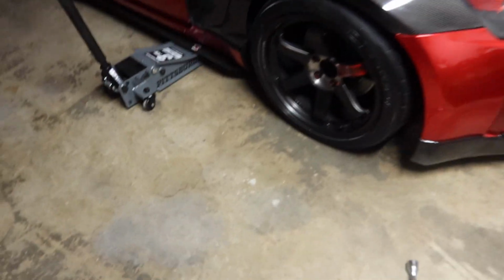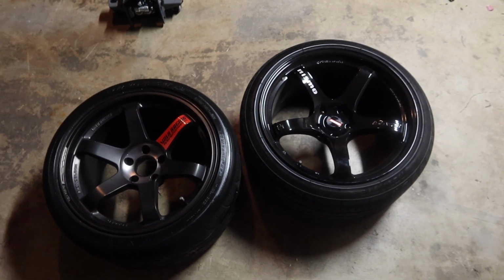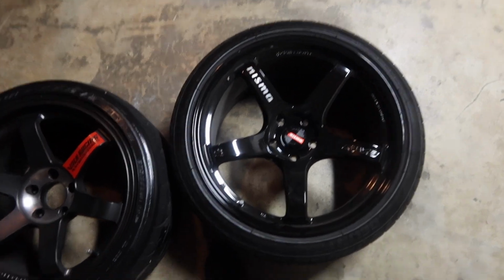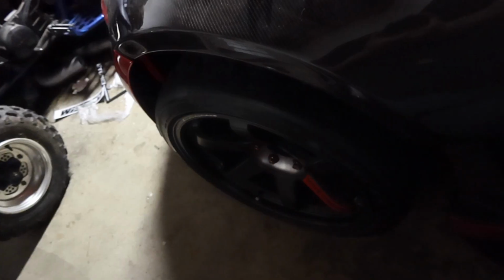Alright, let's go ahead and do the other side, because I gotta wake up early, because like I said, I'm going to Mexico tomorrow. So serious question, which one are you guys taking? TE37 or Nismo 57 CR? I love these wheels, don't get me wrong. These are probably my second favorite wheels of all time, but I think I'm still taking the TEs. Let me know, what are you guys choosing? Last TE is on.